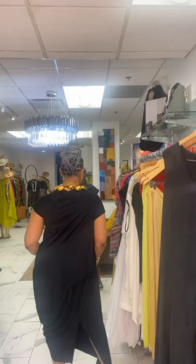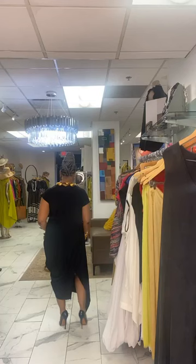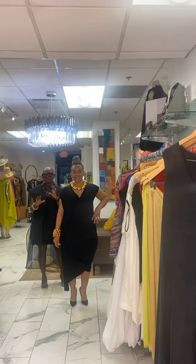Check out the back of this dress. It is a wonderful dress with a split to the side. Yes, this dress is special. And because of the different dimensions on this silhouette, it is just a wonderful dress for many sizes.